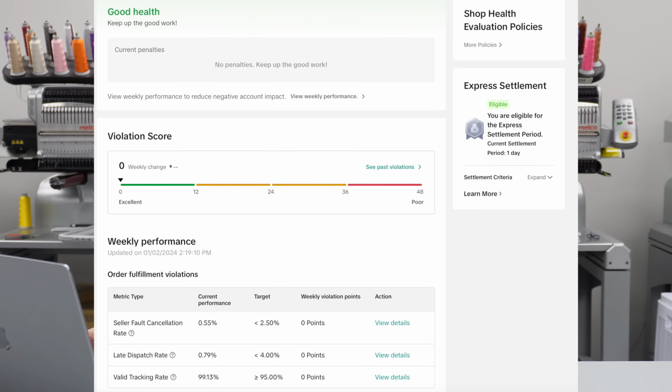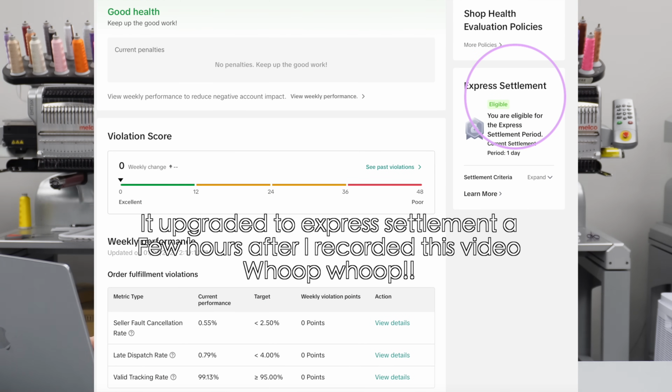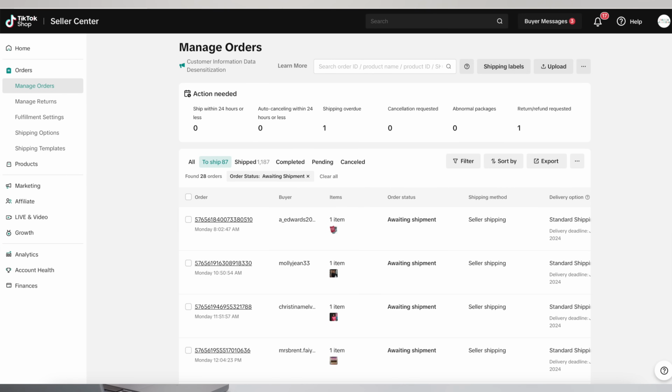It also will show you what type of settlement you have. Like I said, mine is accelerated. And with the orders to ship, it tells you how many need to ship within 24 hours, so you can make sure you're not missing any orders. So that's what I really use the TikTok Seller Center for, to make sure there aren't any orders I'm missing on Shopify that actually need to ship. I've had once or twice where there's an order that didn't transfer over to my Shopify. It sucks, but it happens.